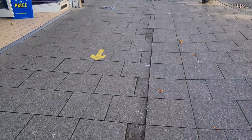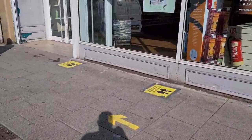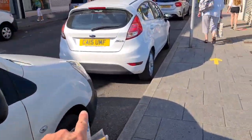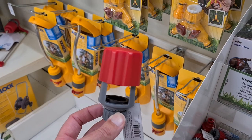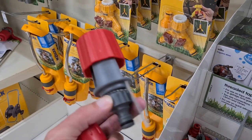This is a bit bizarre, look. Oh, they've got to go up this side and down the other side. So you've literally got to stick to one side of the road. I thought they'd done away with these parking spaces to make it wider, but no, don't look like. Just come into Wilco and I found one of these. Fits on the tap. That's why we bought balloons for, to use that, because I couldn't find these anywhere.